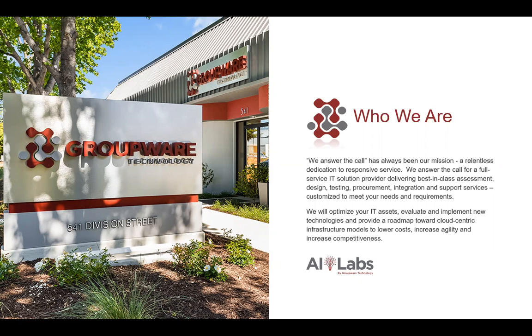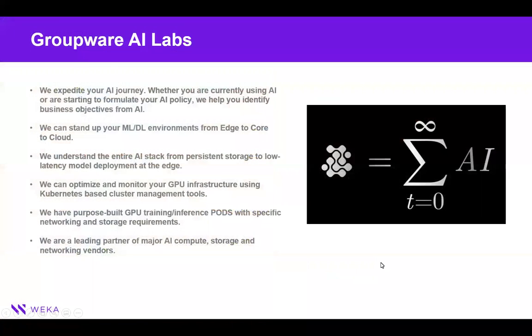Within Groupware, we have Groupware AI Labs, a center of excellence designed to run specialized reference architectures and conduct benchmark services. We can expedite your AI journey, whether you are currently using AI or starting to formulate your AI policy. We add customer value by leveraging our services for conducting POCs before procurement. Our lab has about 360,000 CUDA cores with specializations in running AI and HPC workloads. The labs can be accessed 24/7, whether in person or remotely, by our customers and partners jointly.